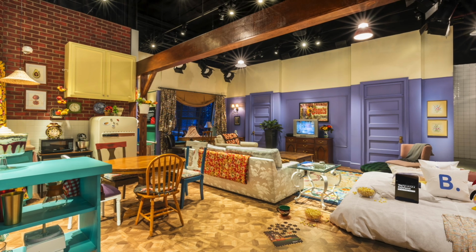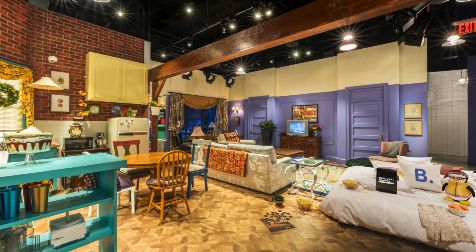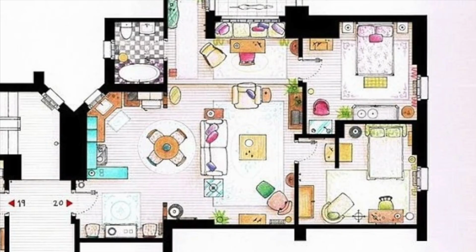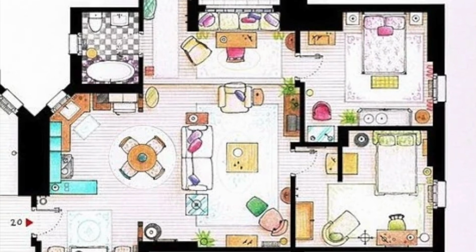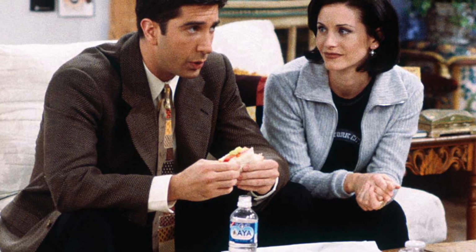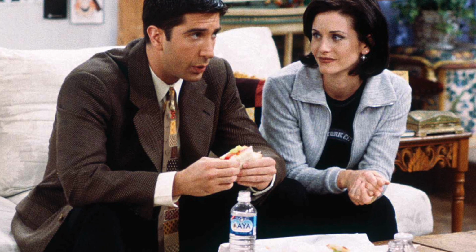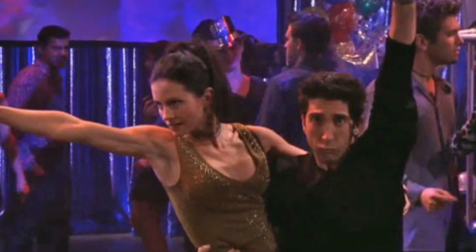Monica's apartment has an open plan for the main living space, mainly comprised of the kitchen and the living room. The apartment has 2 bedrooms, a bathroom, and a balcony in addition to the main living area. The apartment was originally inhabited by Monica's and Ross's grandmother, who passed away at the beginning of the series. Monica was able to take over the lease because she was a family member.